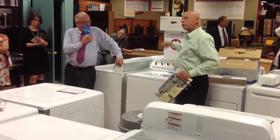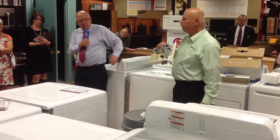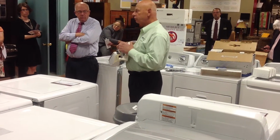It's hooked up to the washer and fills with water, this is generating the ozone, it goes into the washer and runs through the wash cycle. Now we get to a rinse cycle. The water runs through this again, so you get 2 washes.